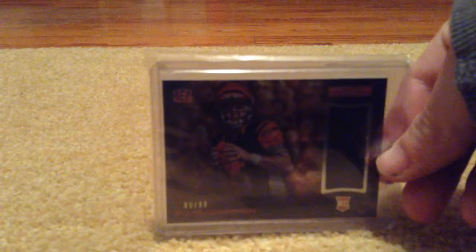Then a 2014 Spectra jumbo jersey, numbered 199 of 199. That's awesome. And then another Spectra jumbo jersey, red, number 10 of 10. Then a... I should actually see. 2014 Rookies and Stars jumbo jersey, numbered 80 out of 199. Then another Rookies and Stars two color jersey or two color patch, numbered 1 of 10.